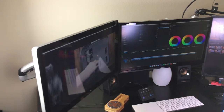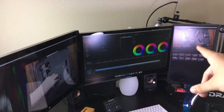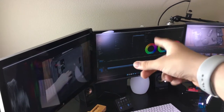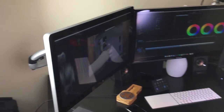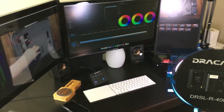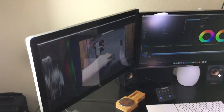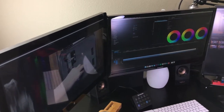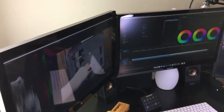When I'm not video editing, we got to-do lists and iMessage over here. We got browser and email here. And then over here, we just got a live view of the security cameras. And I'm really still trying to find use for 3 monitors. I can barely fill up 2. So that's kind of interesting. But that is my setup. That is my updated setup for 2018.